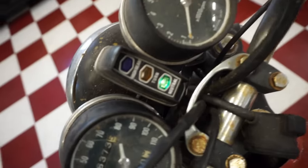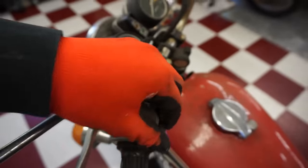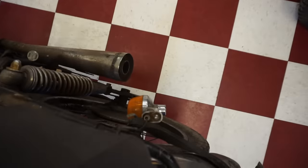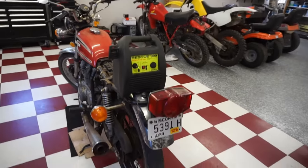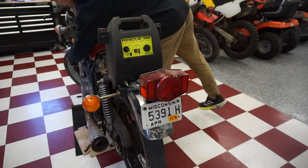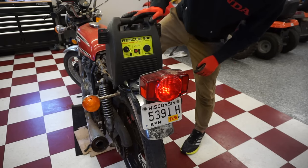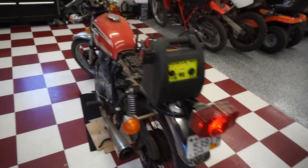Oh, the neutral light lit up. Look at that. Does the horn work? Probably not enough juice. Oh, blinker's working. It's not flashing. That one's working. This side does not look like it's working. So, headlight doesn't appear to be working. I think it has to be running in order for that to work. Let's see if the tail light works here. Oh yeah, that's working, cool. So most of the lights work.